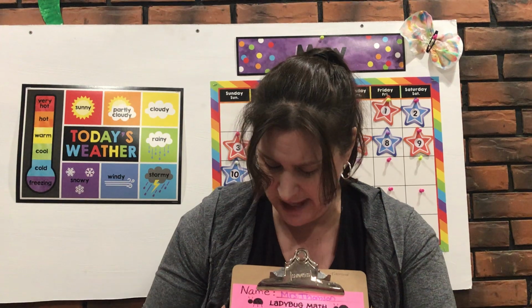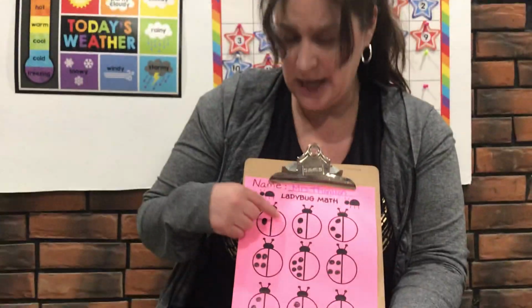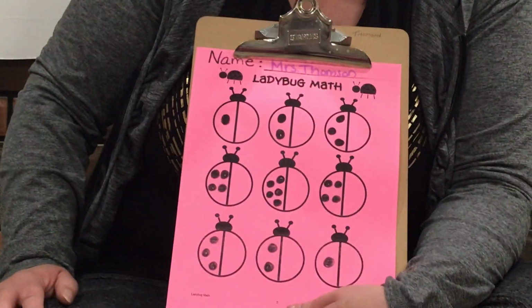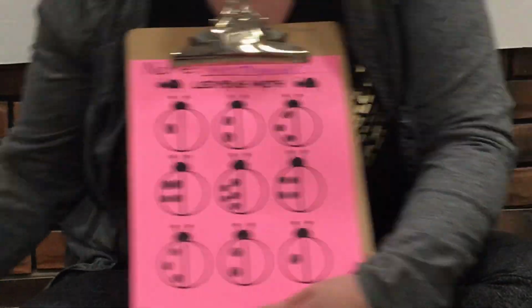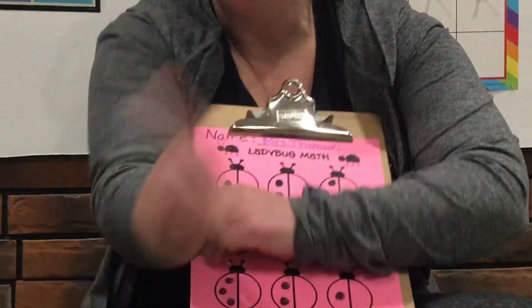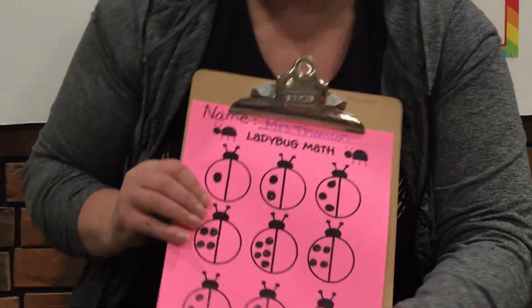Do you see all the spots? But what do you notice about the ladybugs? I noticed that too. They only have spots on one side. So your job, boys and girls, is to make sure that the ladybugs have spots on both sides. You could do this with markers or with crayons. I'm gonna do it with paint. I'm gonna use my fingers to make fingerprints for the dots.